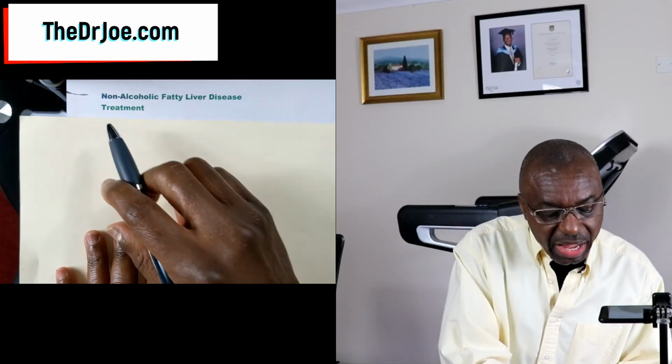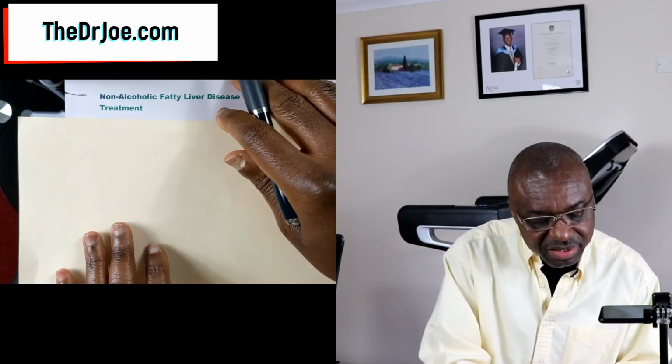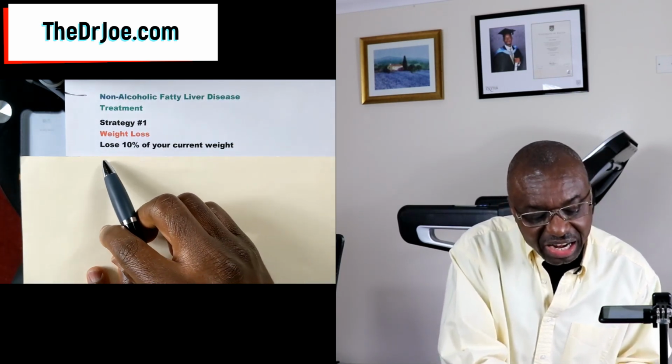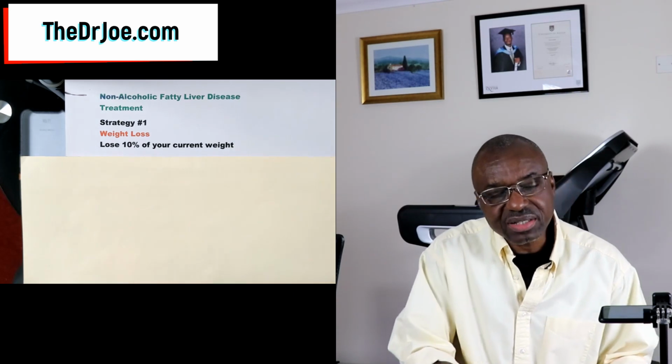So now that we've seen a composite image of what a normal healthy liver looks like and what a fatty liver looks like, let's look at the strategies that we can employ to deal with the problem. So what I've said here, I've said non-alcoholic fatty liver disease treatment. Strategy number 1, weight loss. And I've said here, lose 10% of your current weight. Now, the 10% should represent your initial target. If you lose 10% of your current weight, that's a very good starting point. You begin to see a huge difference in the appearance of your fatty liver.